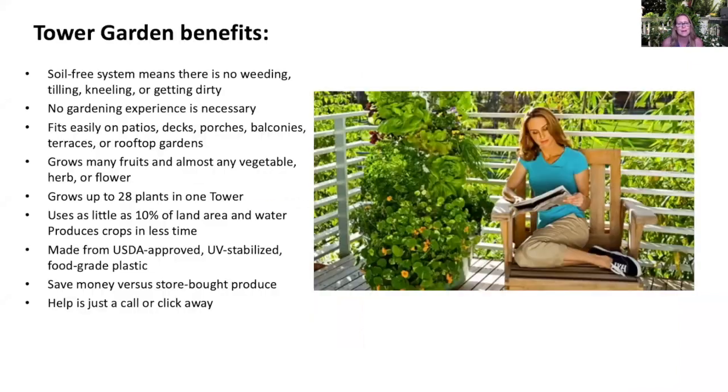So just amazing. And Rachel, would you go over some of the benefits of the tower? And that's the best part. We want to know what it really is. It's the science behind everything and the benefits. We talked a little bit in our stories, but it's a soil-free system, which means there is no weeding, which I talked about in my story. No tilling, no kneeling. We don't have to kneel or get dirty, and that's what it's great for.